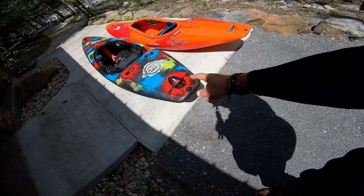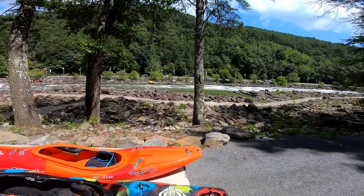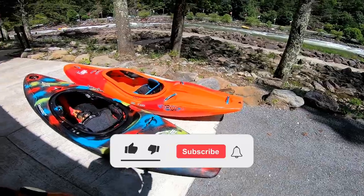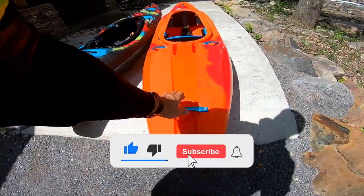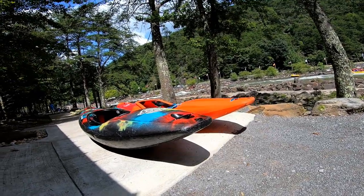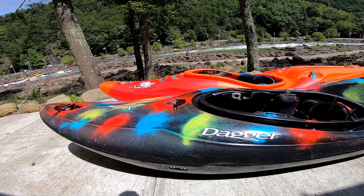All right, here we go. Dagger Kayaks Code, Pyranha Kayak Scorch, side-by-side comparison. I've had this question asked to me 1,000 times. I'm going to show you guys a side-by-side comparison of these two. Looking at the stern rocker, you can see the difference in the stern there. The rim height on the Pyranha Scorch.